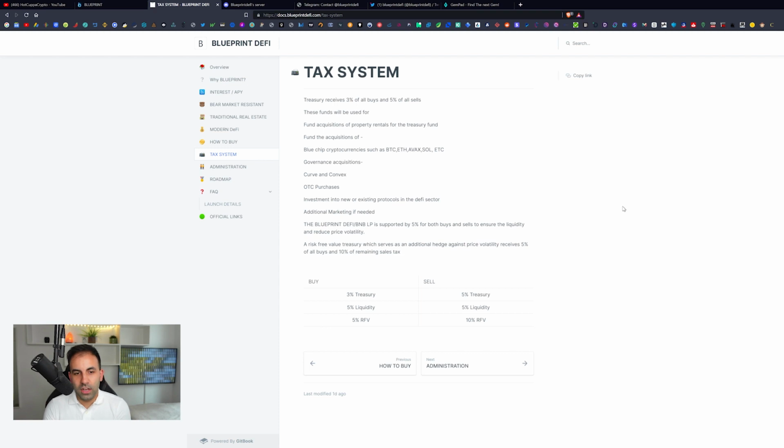So yeah, governance acquisitions. I think that's Ethereum Classic actually. So governance acquisitions, Curve and Convex, over-the-counter purchases, investment into new and existing protocols in the DeFi sector, additional marketing if needed. Also the Blueprint DeFi BNB liquidity pool is supported by 5% for both buys and sells to ensure liquidity and reduce price volatility. A risk-free value treasury which serves as an additional hedge against price volatility receives 5% of all buys and 10% of remaining sales tax.